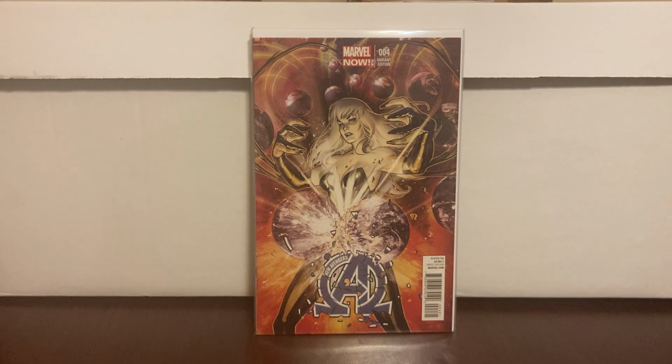This has Black Swan on the cover, and it's a 1 in 50 variant. So if you get a 1 in 50 variant, it's just a variant. It's a great cover, really. It's not our first appearance. I think number 1, if you see her for the first time, but it has to do again with the Secret Wars themes of the worlds colliding. You can see them colliding here.